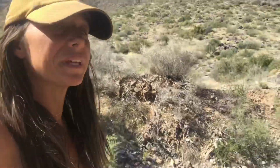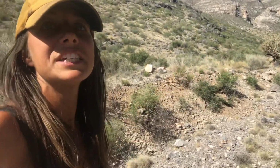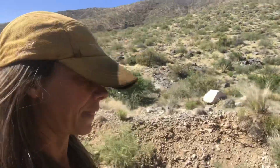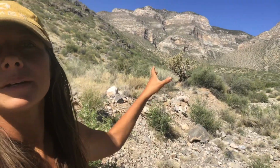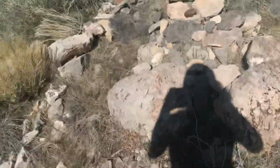And I'm hoping when we get up in there, way up in there, that there's some more shade from the canyon, which it looks like there's a lot. So I'm excited about that. But now we're in this kind of narrow sort of wash. Yeah, it's pretty narrow. The bushes are kind of a pain to get through. And now we got to walk across all these big boulders.